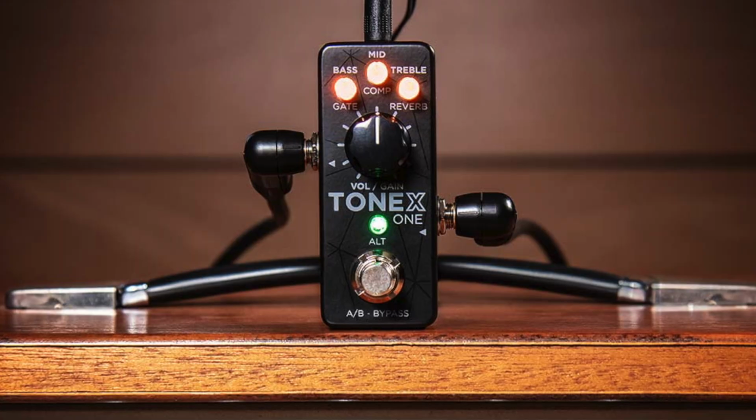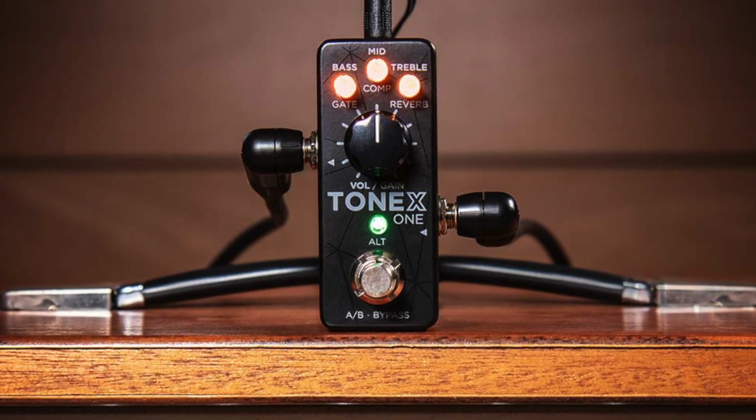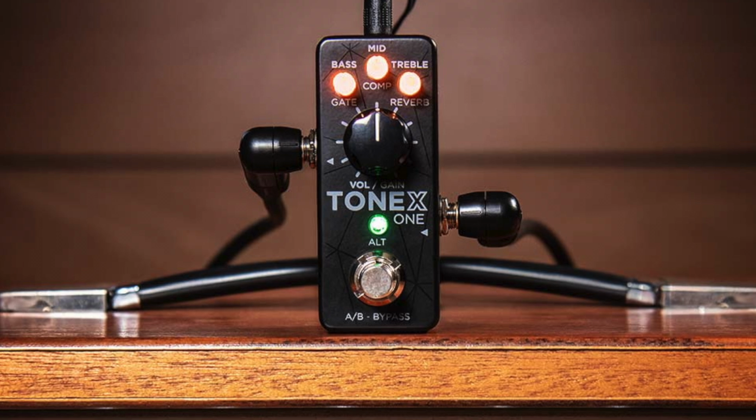So it can do so many different things, and all that makes the ToneX One a really, really musically inspirational and creative device for me. I've used it in so many different situations. It's caused me to play so much more music this year, and I think that can only be a good thing.